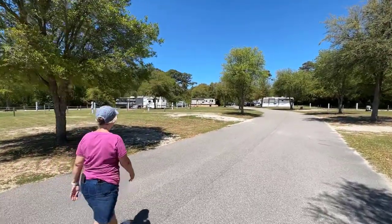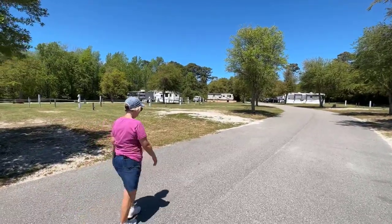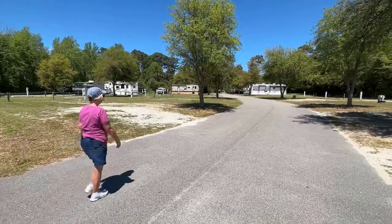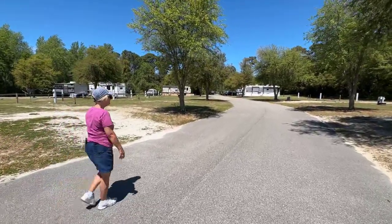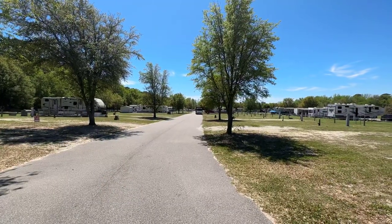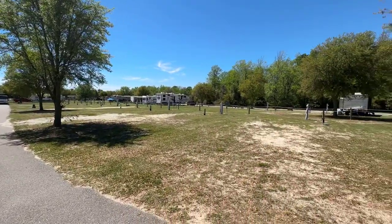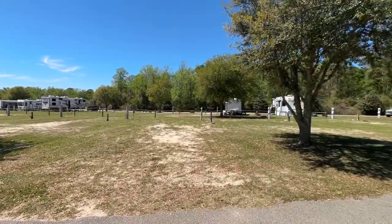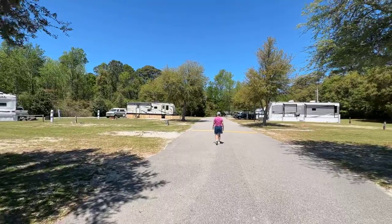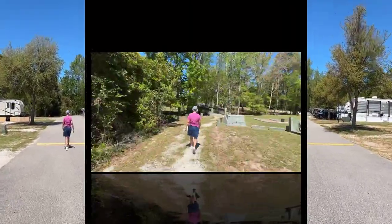Harbor Point, folks. An unexpected treasure during our little exploration of the area while we're staying at our current campground. Topsail RV Park is nice, but if I had to rank them, I think I would rank this one above where we're currently staying. Harbor Point RV Community.